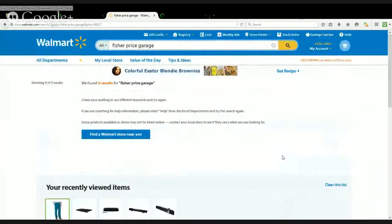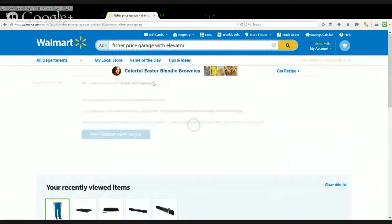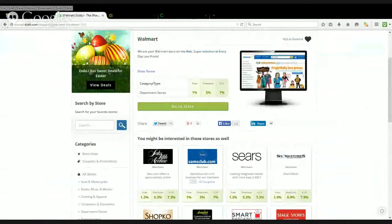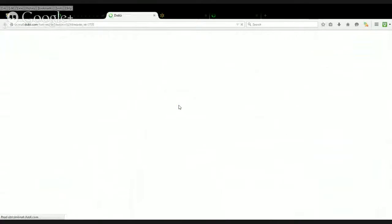So they're not showing anything for Fisher Price Garage. So maybe Walmart is not the place for this. They made it seem like they were. Let's try Fisher Price Garage with elevator. Oh no. Okay, so maybe Walmart's not the place. Target is a place I like to shop, so let's try Target. And another thing I could do, probably at Walmart, is just do a search on Fisher Price. And I probably would have seen a lot of Fisher Price toys anyway.